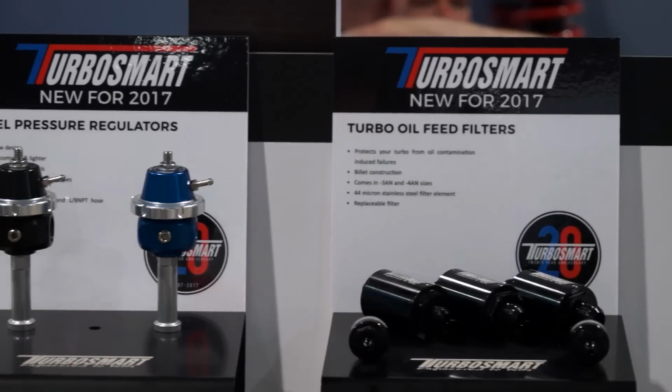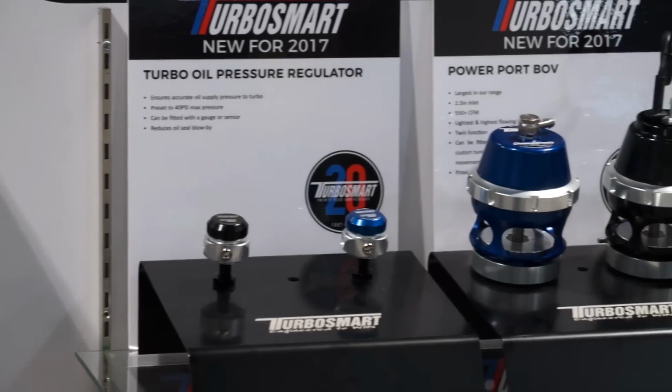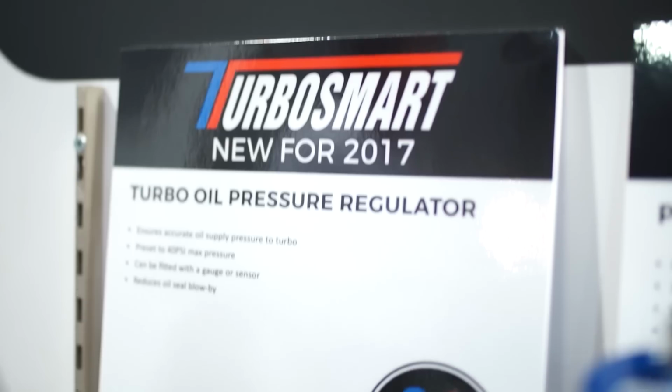We've added a range of fuel filters to complement our fuel pressure regulators. So we're going down to 10 microns, so they'll be suitable for E85, and they're washable and reusable, so -6, -8 and -10.